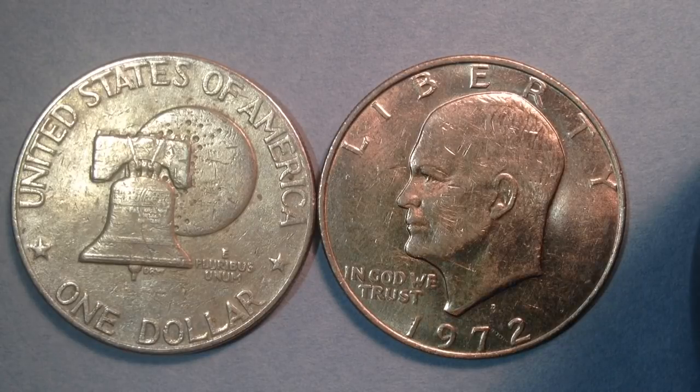Now, the regular Eisenhower dollars do not have silver in them, unfortunately, but there are some collector coins out there that do. So the Eisenhower dollar was made starting in 1971, made all the way up until 1978. It was replaced with the Susan B. Anthony dollar coin starting in 1979.